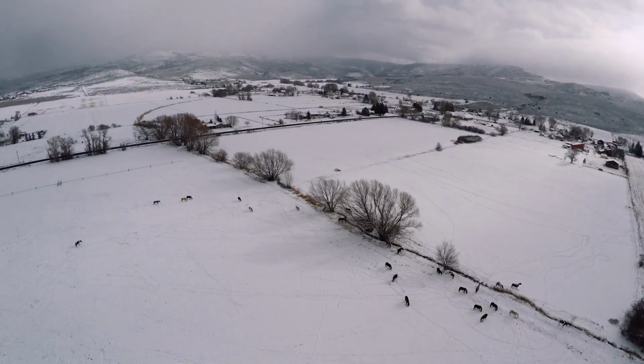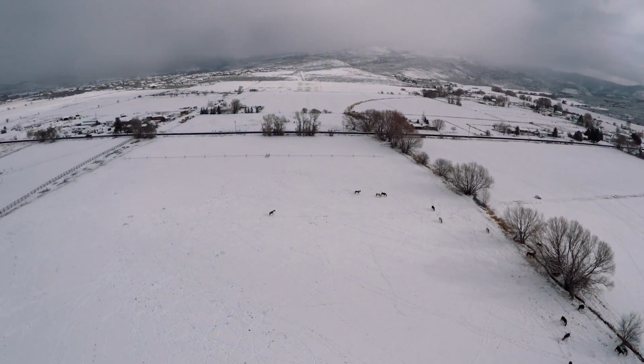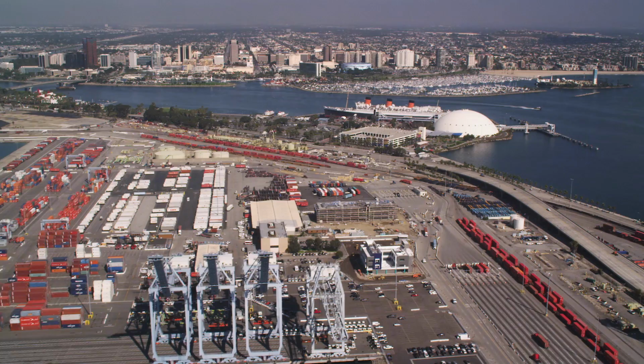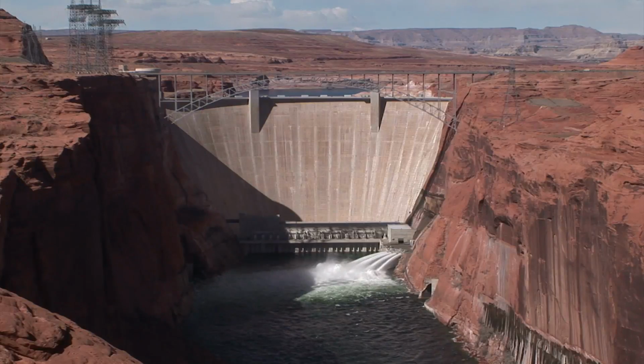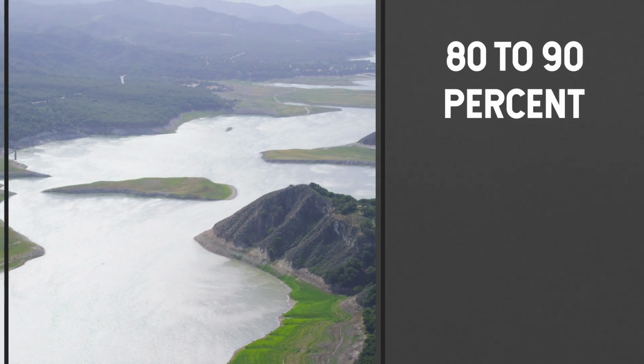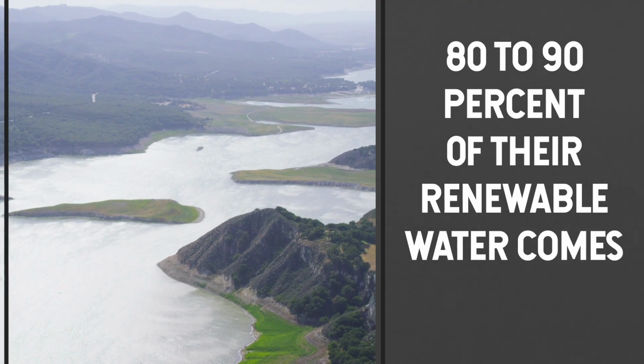But if you live in parts of the world where they depend on the water that's in the snow for a large fraction of their total water that they use for drinking, for agriculture, for industry, or for hydropower, the snow is a very important natural resource. For example, in the western part of the United States, 80 to 90% of their renewable water comes from snow.